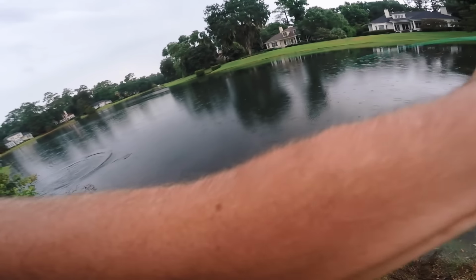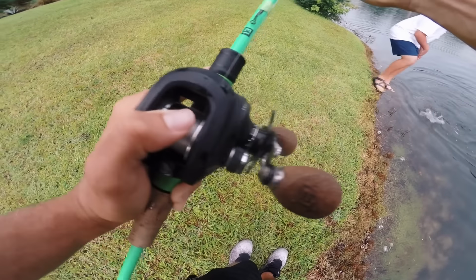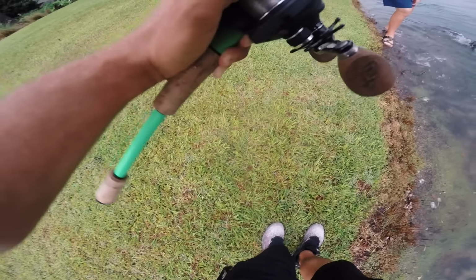Oh my gosh! Dude, he's huge too. I mean, he's a monster. Look how big he is, dude. I can't even move him. Oh my gosh. Dude, that's a freaking donk. Oh my gosh.